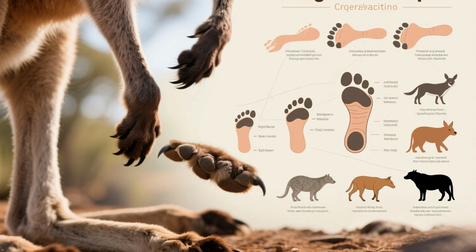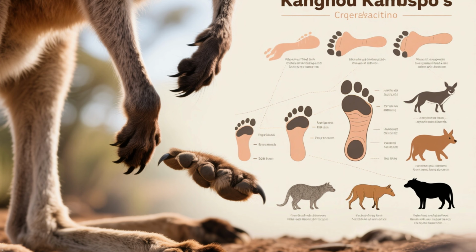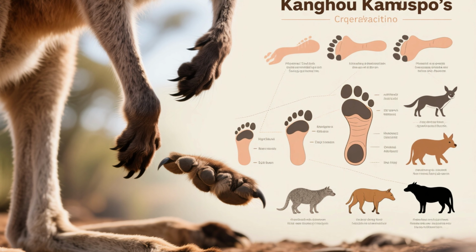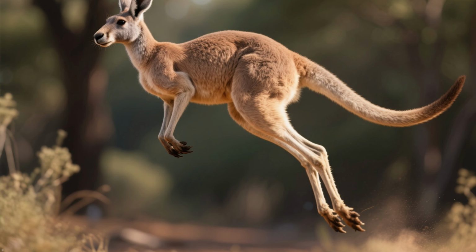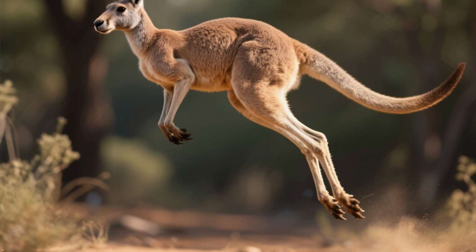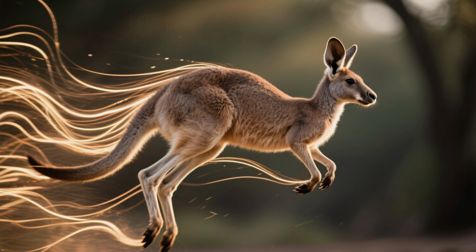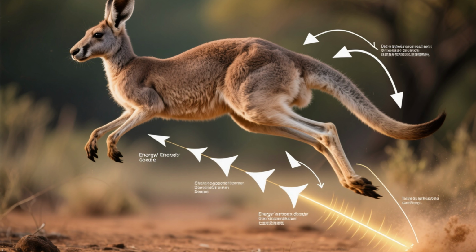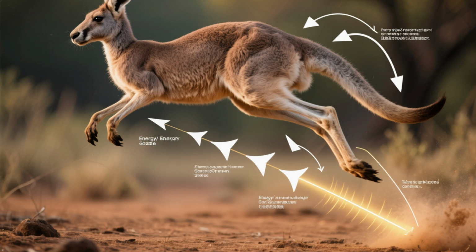At its most basic, a kangaroo is a marsupial native to Australia and Papua New Guinea, belonging to the family Macropodidae, the large feet. But that clinical definition completely fails to capture the bizarre, beautiful physics of the animal. To understand the kangaroo, you must understand the hop. It's not just a jump, it's an evolutionary, energy-saving device.